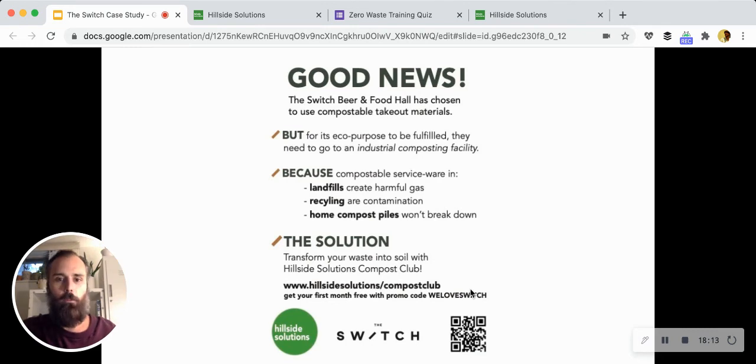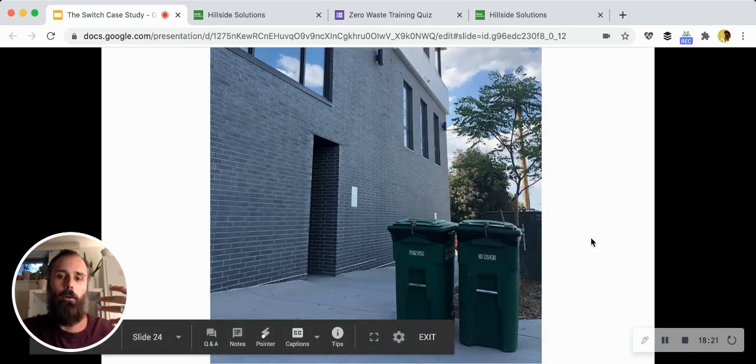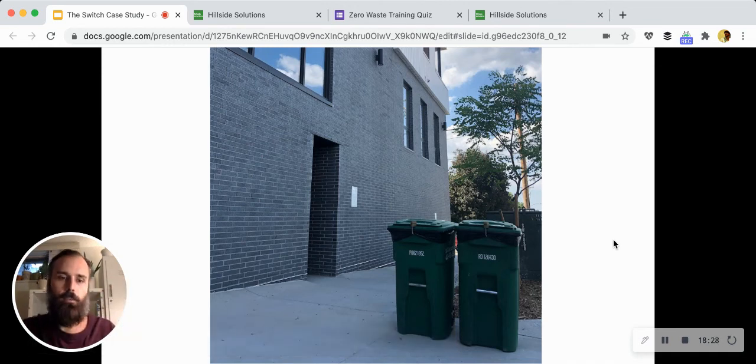And then, in fact, we set up this program called Compost Club. We set up a Compost Club drop-off site at the Switch. Okay, so then when that customer comes back, they can drop off their compostable materials or takeout in these containers as a Compost Club member, and then they can come back in and get more takeout. And so you produce this eco-commerce loop where they can come again and get their materials, dispose of them, get more materials, dispose of them.